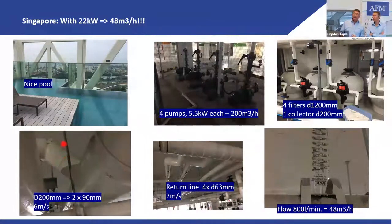And then this 90 millimeter goes in a return line, in 4 return lines, 2-inch. And that would be 7 meters per second. And I told them, sorry, but I believe you are well below 100 cubic meters per hour. And they said, no, it can't be true. Look at the big pumps. And I said, yeah, but the piping, it can't work. By the way, also a project that we have not done.